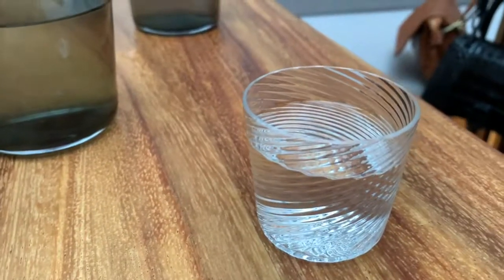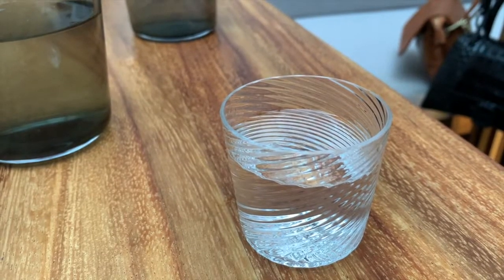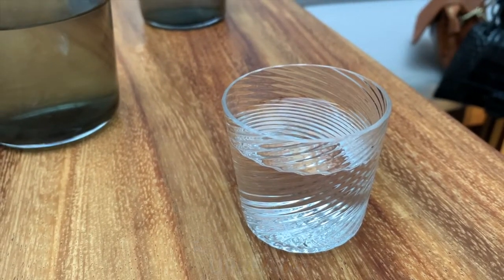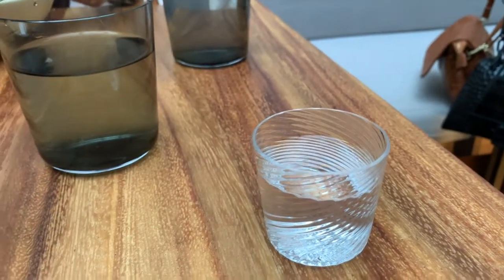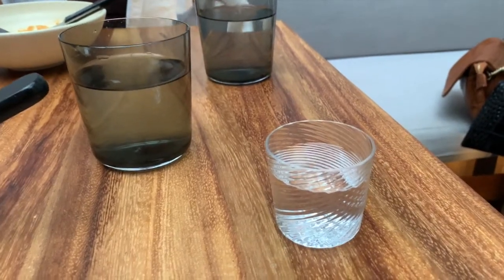So this is a mezcal. It is a cupreata, which was described as very floral. This is a producer called Don Mateo, and when we were at this really cool bar in San Miguel, I saw a lot of people drinking Don Mateo, so when I saw this, I thought I'd give it a try.